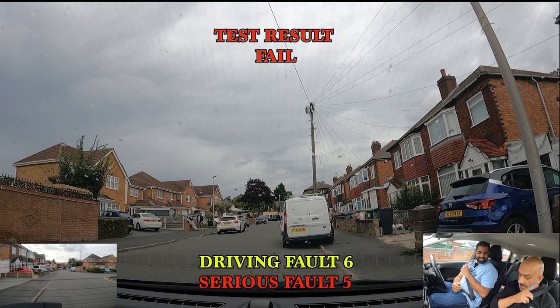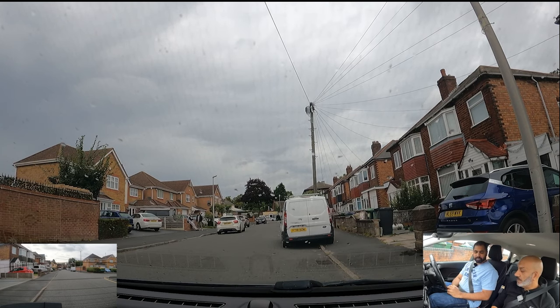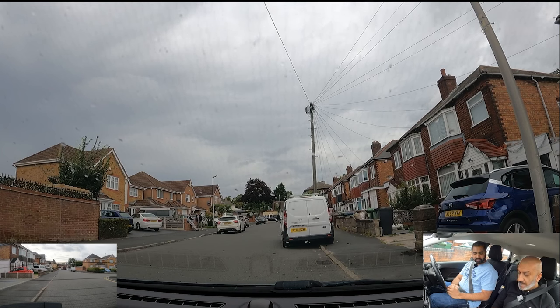I'll go through the serious faults with you, and then the driver faults I'll put on the video, okay? So we did leave the handbrake on at one point. I had to come in and tell you. So that would be a serious there.